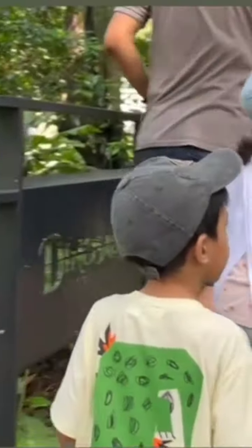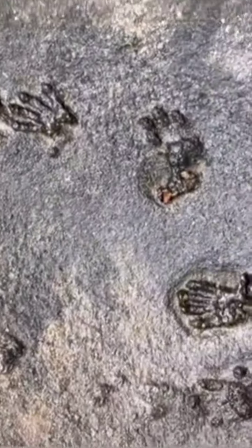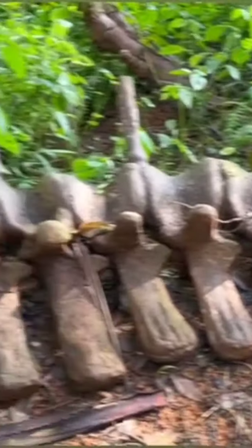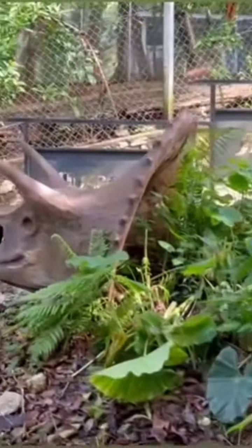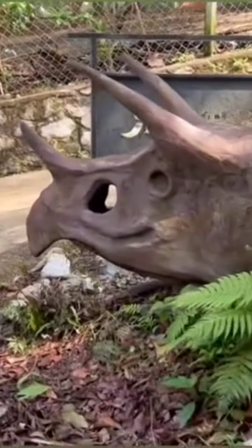What are these called? Are these dinosaur tracks? Fossils, huh? Yeah. Wow. Huge, aren't they?